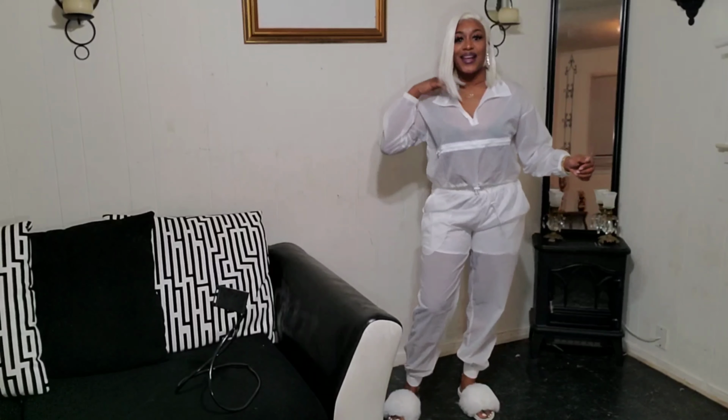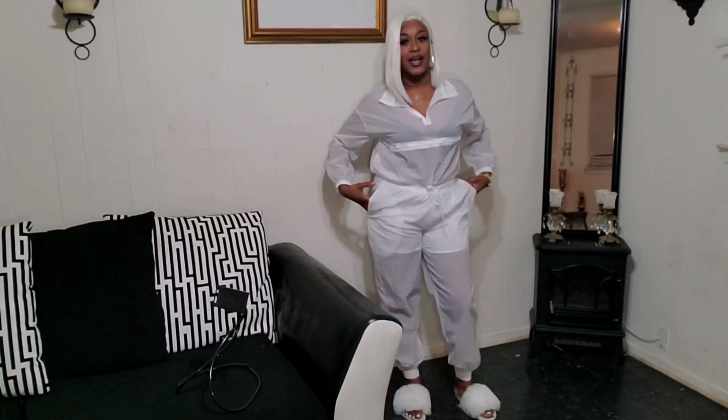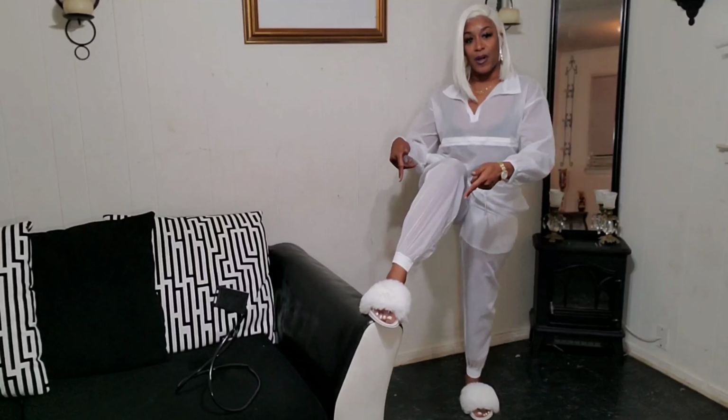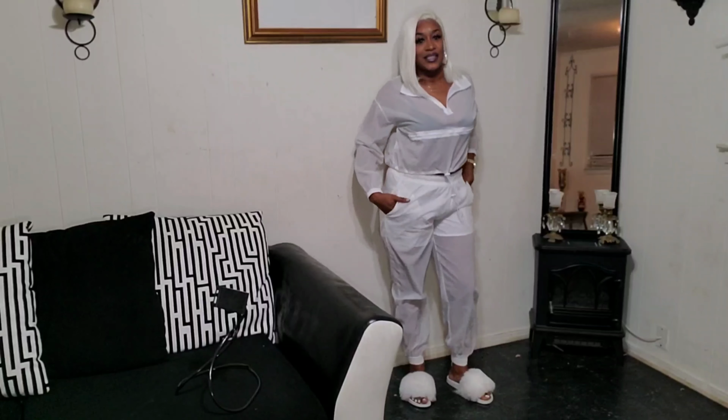Okay, guys, this is outfit number three. This one is very see-through-ish, very Wendy-ish. I'm gonna step back so you guys can see the whole thing. I'm gonna put on my slippers. Okay, you guys, I really like this outfit. It comes with some pockets as well, you guys. Very cool. But yeah, I'm pairing everything up with my white slippers. So yeah, this is the white one.